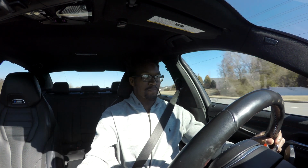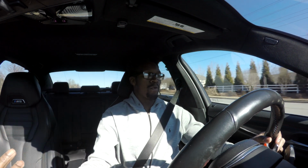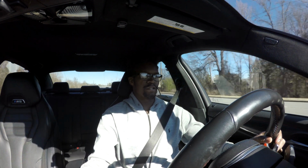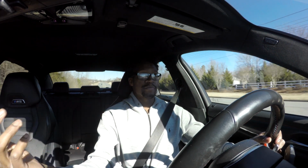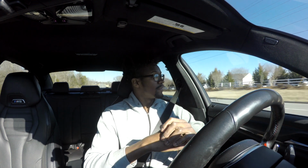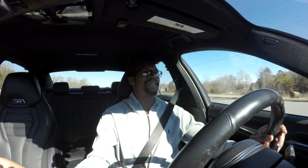Oh, it's so strong. The car is very powerful, as you can see. It has a 4.4 liter twin turbo V8, and it's pushing out 600 horsepower. 600 horsepower in an all-wheel drive car is a lot. When this car came out, I was like, I have to have it.